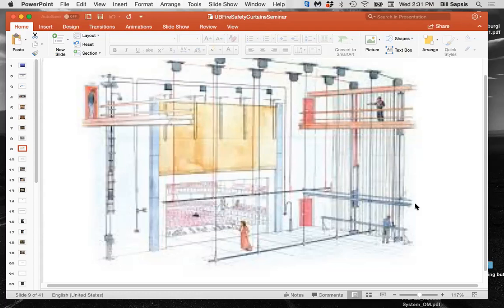Jonathan, your statement depends on area and configuration of the theater. I was responding to the question about when they are required, or are they required?